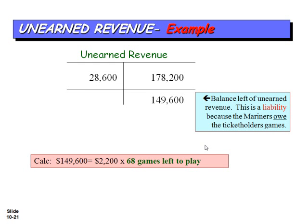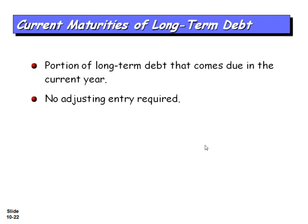Okay, so here's a T account. So we put 178,200 into unearned revenue with that first journal entry. After the end of April, we took out 28,600, leaving the balance of 149,600. And you can always test the balance in unearned revenue and make sure it adds up. So we're going to test it. We're going to say that should be 2,200 times 68, and it is. Okay, if you have long-term debt that comes due in the current year, I mean, it does come due eventually, that would be categorized as current liability.